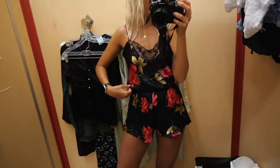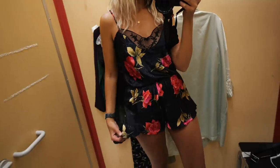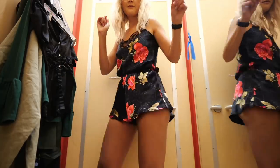So this is a two-piece pajama set, and I think I could wear a shirt under this actual tank top, but honestly, together it is so cute. The only thing is the shorts are insanely short. I would not be able to go outside like that because I would feel too much breeze on my butt. If the shorts were a little bit longer, I think I would like them a lot more because they'd be more wearable out, but they are specifically pajamas.